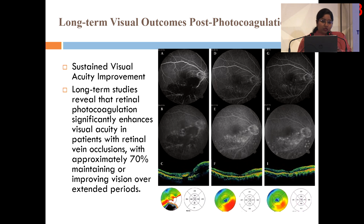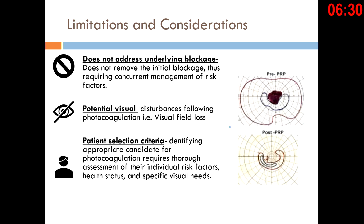Long-term visual outcomes: photocoagulation helps in sustained visual acuity improvement. Long-term studies have revealed that retinal photocoagulation significantly enhances visual acuity in patients with retinal vein occlusion, with approximately 70% maintaining or improving vision over extended periods. Like in the diagram, you can also see that with the laser, the macular edema decreased over time.